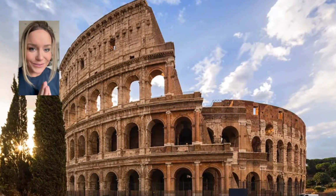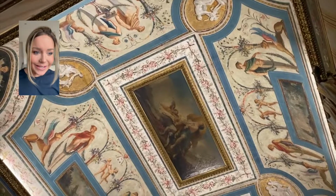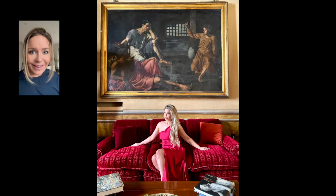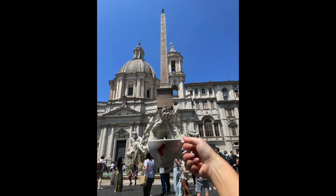This is the hotel you have to stay at in Rome. It will immerse you in everything: culture, history, romance, regal life. I'm not even kidding. You will literally meet a princess. So let's start from the beginning.